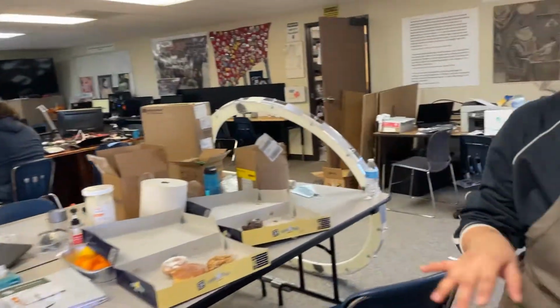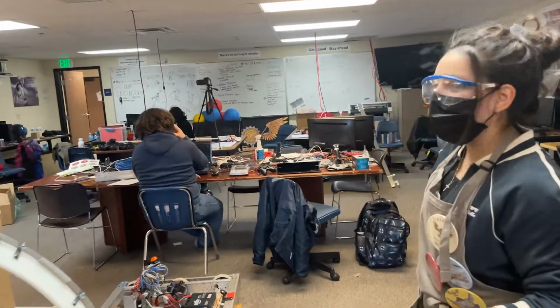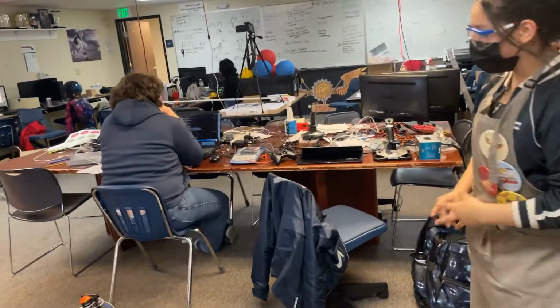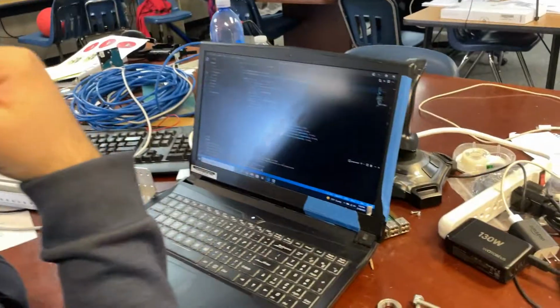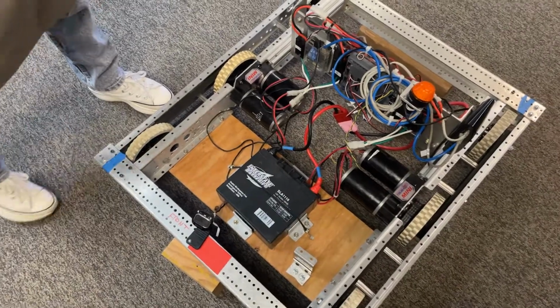Okay, so here is the classroom where everybody does programming. We have our marketing team, and we have our 3D design team. So, yeah, a further look into what Nathan's doing. He is programming our test robot that we have right here. So yeah, we're testing this one out, seeing how all the programs work. And now let's go into the shop.